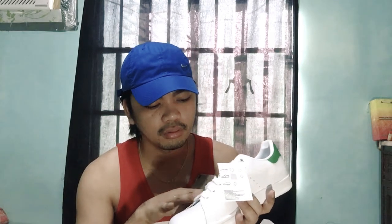Tapos, itong description naman, specifications. Okay. Sabi dito, full grain leather upper, full grain leather. I don't know if it's genuine leather, pero sobrang tunog talaga. Ayun, ganda-ganda. Tapos, 3 hook and loop closures. Okay, nasabi ko na yun. Leather lining, logo on the heel tab. Ito yun. Rubber capsule. Rubber nga naman.